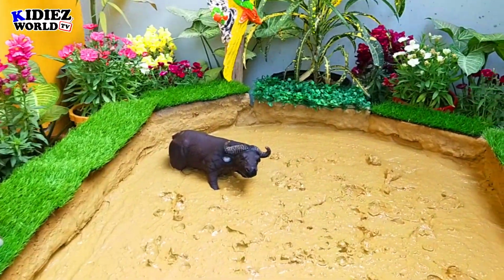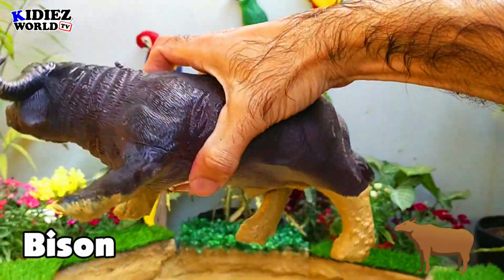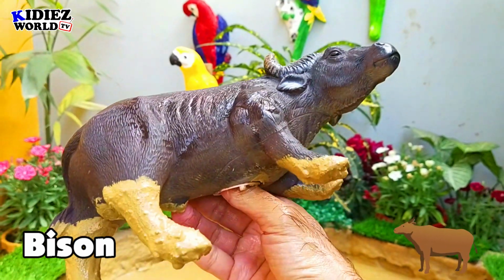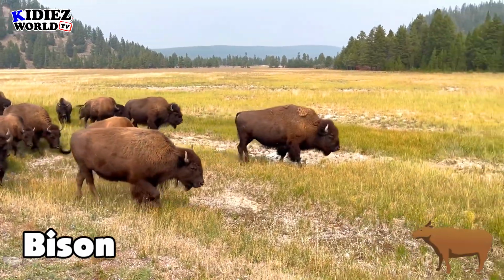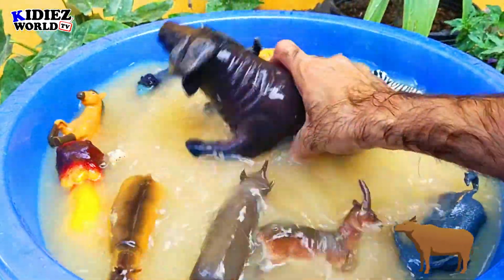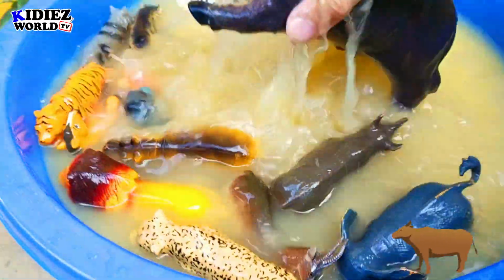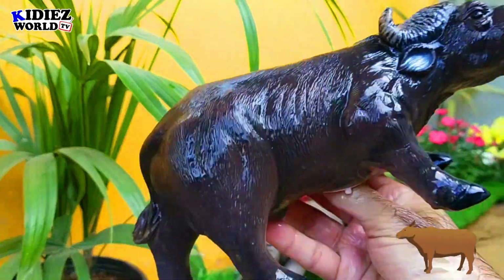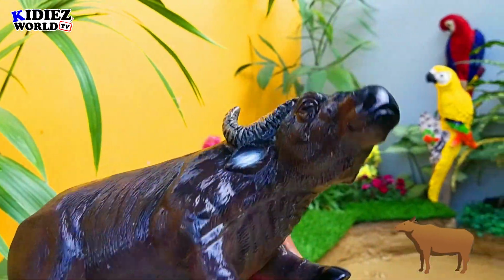And the next one we have is this wild bison. Bison is like a cow. They come in the cattle category and these are wild animals. Very big in size, very heavy in weight. Two horns just above their head. And by diet, bison are herbivorous. Bison.